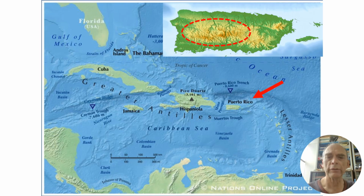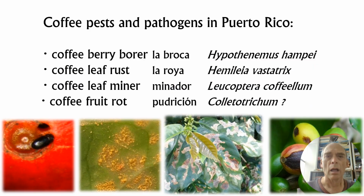Just to remind you, Puerto Rico is the easternmost of the Greater Antilles, an island 100 miles long, a little bit further south than the island of Hawaii, and coffee is grown in the central west mountain region. The important coffee pests and pathogens here are the coffee berry borer, which you all know very well, the coffee leaf rust, the coffee leaf miner, shown here, which you don't have but can be very destructive, and coffee fruit rot.